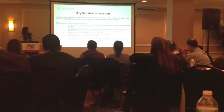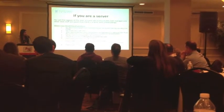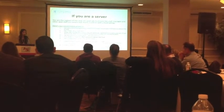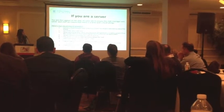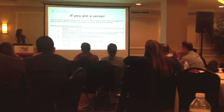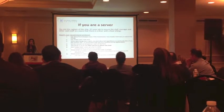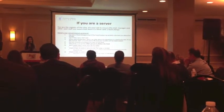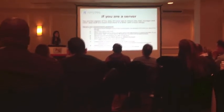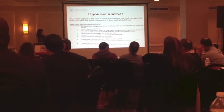If you are a server, again, it's your job to ensure that the chef, manager, and other wait staff are aware if the host hasn't already alerted them. As a server, I want you to ask about food allergies even if your host and hostess already did. Also ask if they carry the chef card if you don't already have it with you. When you are describing menu items, be very clear about all the ingredients in a particular dish, and if you're not sure, ask. Do not make up something. Your customers will appreciate it if you're honest, and honestly, you could trigger a life-threatening reaction.